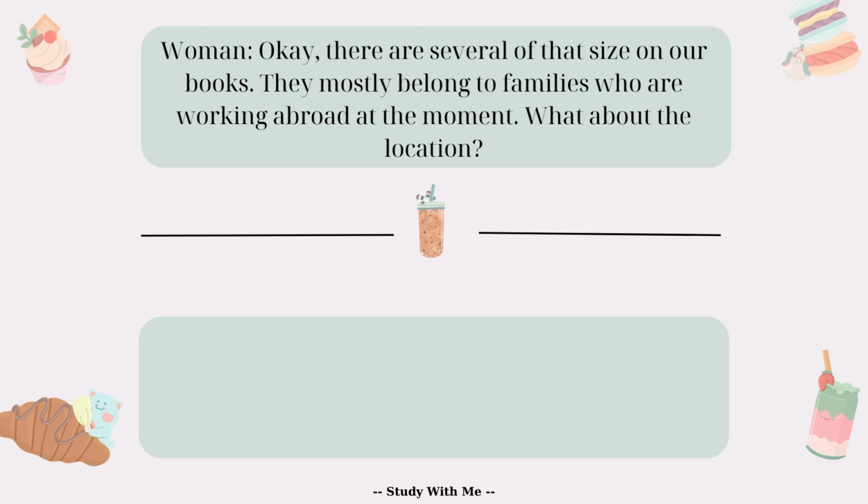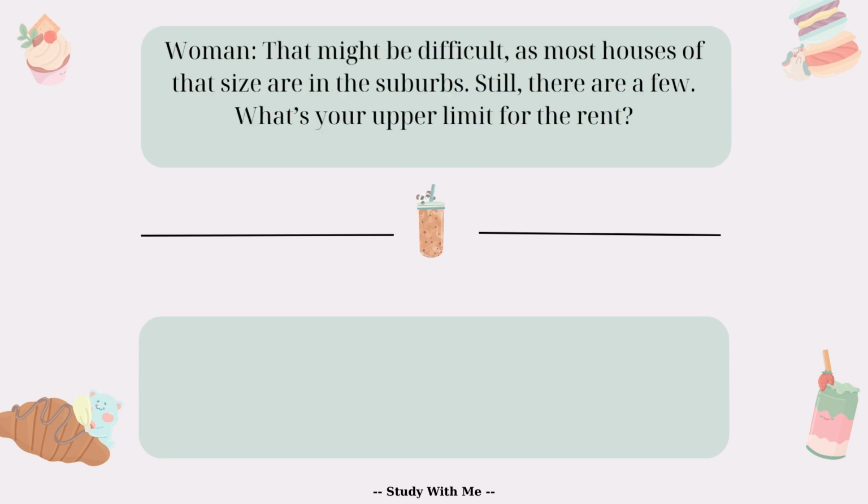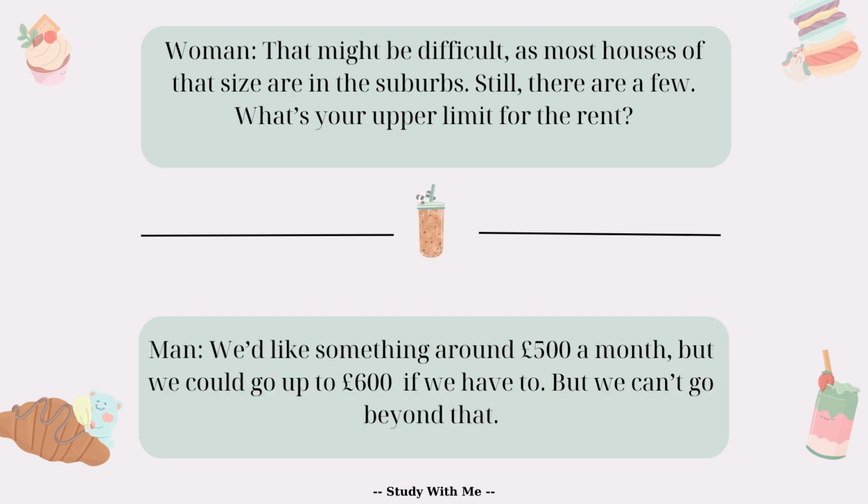What about the location? It'd be nice to be central. Oh, that might be difficult, as most houses of that size are in the suburbs. Still, there are a few. What's your upper limit for the rent? We'd like something around £500 a month, but we could go up to £600 if we have to. But we can't go beyond that.